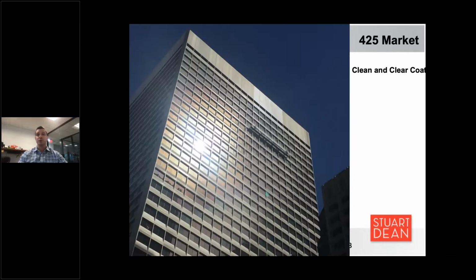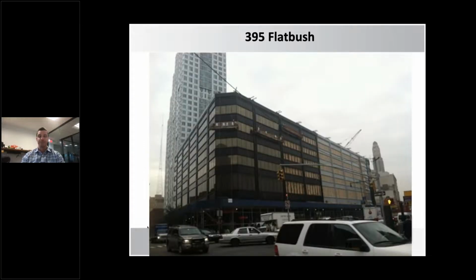And then this building in San Francisco, 425 Market, is a Class 1 clear anodized aluminum, so like a silver anodized. This, for the last 3 decades, every 10 years, has been restored with a clean and clear coat process. So just making sure this building is getting the most service life they can out of that exterior product by maintaining it, which is really the right way to go about that.